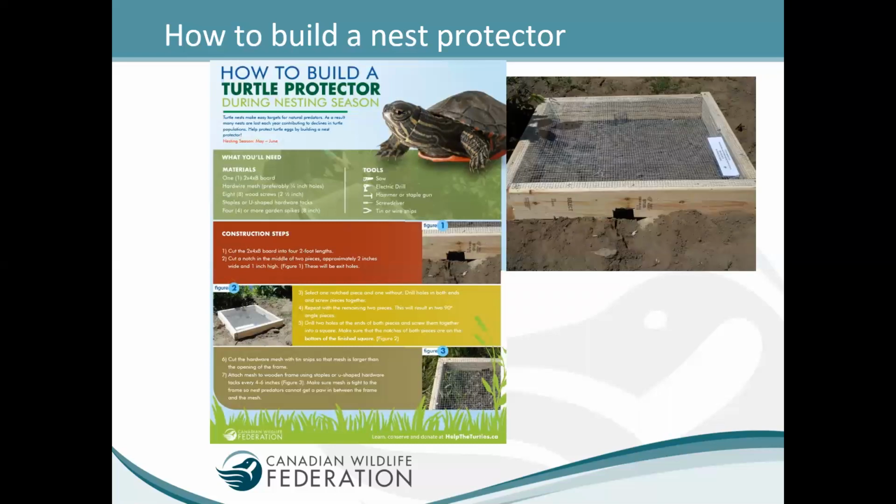And this is one of our finished nest protectors, and you can see the exit hole on the side, which isn't very elegant, but it does work as long as it's big enough for the turtle to get out.